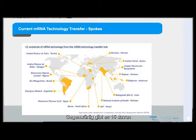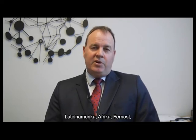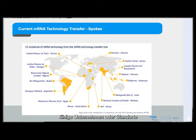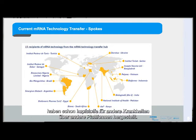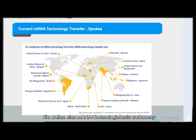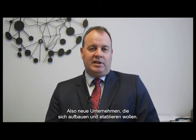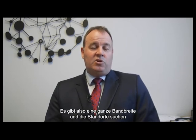So there are 15 spokes currently. There are likely to be more that are added. These are, in most cases, companies that exist in different parts of the world, Latin America, Africa, the Far East, who are looking to absorb this technology. Some companies or spokes make vaccines for other diseases using other platforms and are looking to establish an mRNA technology base, where others are actually greenfields. They are brand new companies looking to get set up and established. So it's a whole range.